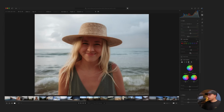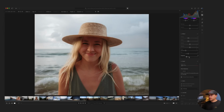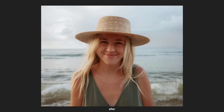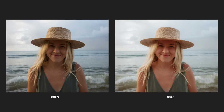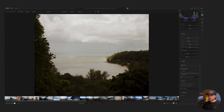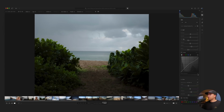All right, so moving on, everything should be the same for the grain, detail, and texture. That's looking nice. There's before, there's after. So pretty. Love that. All right, because the next photo is from Hawaii again, and it's a similar photo to two photos ago, we're gonna copy and paste that over, and look at how rich that is.